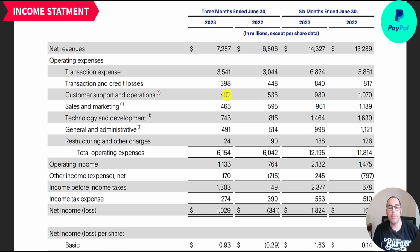They have customer support. When you call PayPal and you talk to somebody, their salary is part of customer support, 500 million. They do lots of marketing, 465 million. Technology fees, 740 million. G&A, 490 million. So total expenses, 6.2 billion. Operating income, 1.1 billion, up a lot from 764 million.